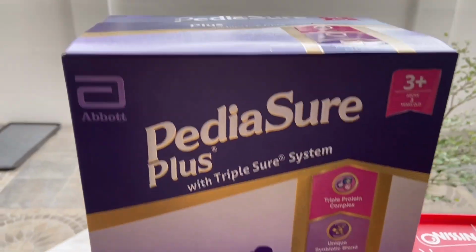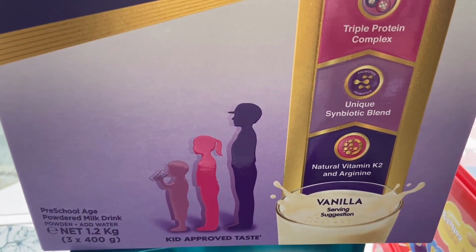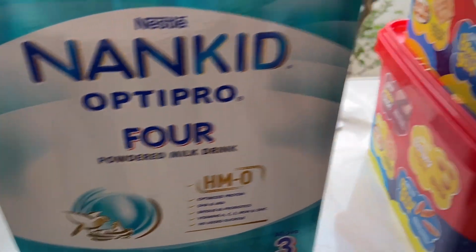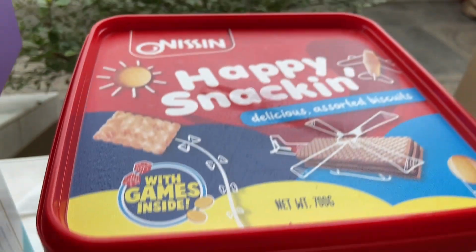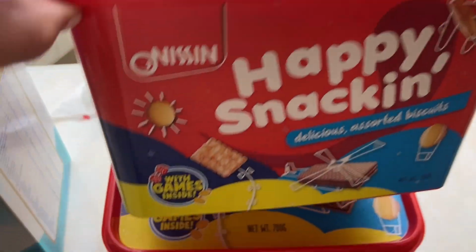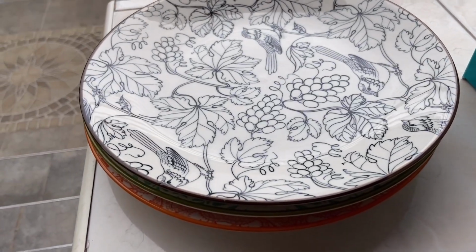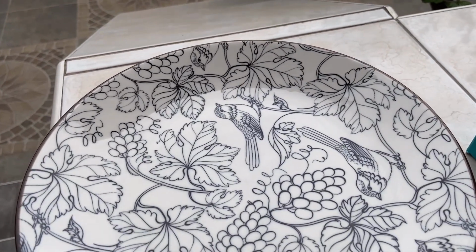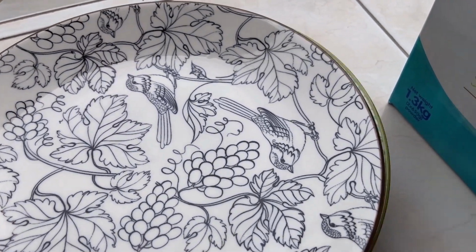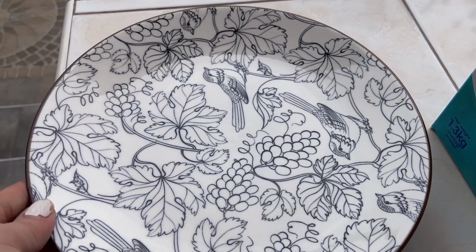Bumili rin ng Gatas Pediasure Plus. And this is in vanilla flavor. And then another one, Nestle Nankid OptiPro 4 Happy Snacking. So, this is from Nissin. It has different biscuits inside. And kids would love this for sure. And then my mom also bought random design plates. This one. And then there's green. And the third one is orange. Cute little designs.